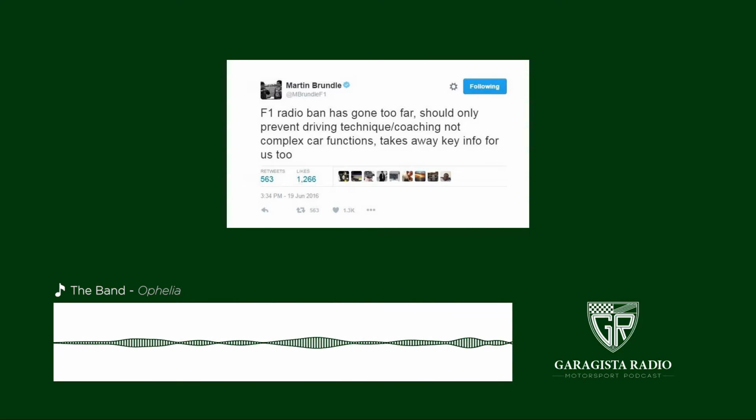Turn 1 okay? Not sure I can comment on turn 1, Lewis. Is the weather good? Yeah, so the weather looks good.